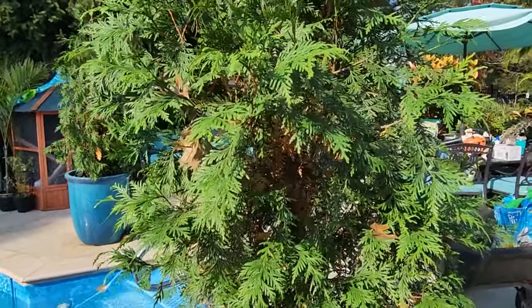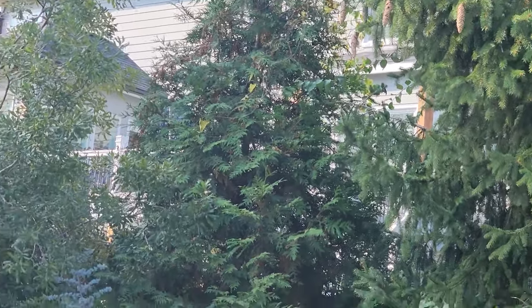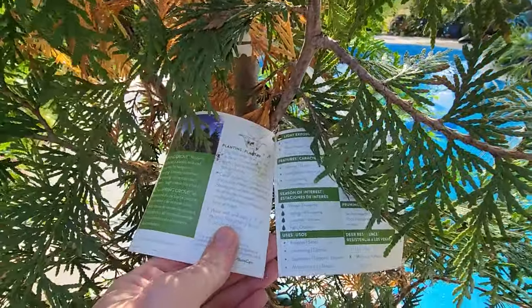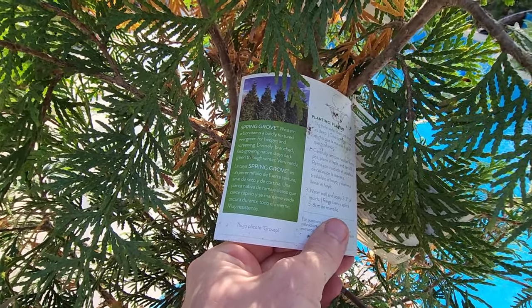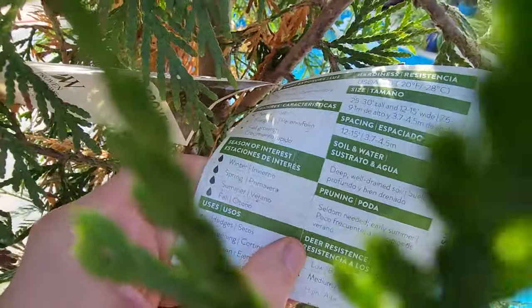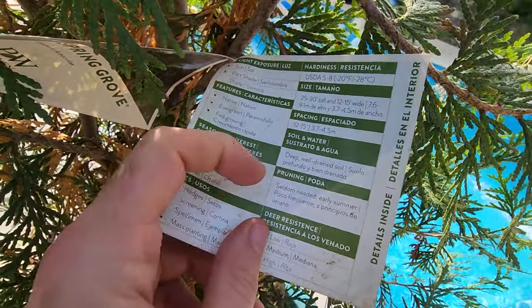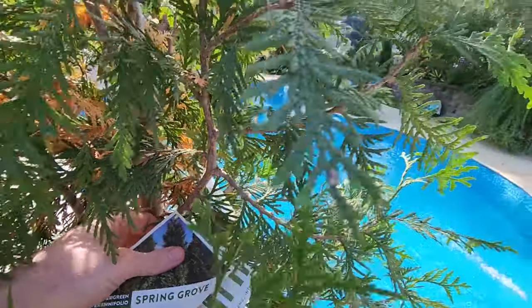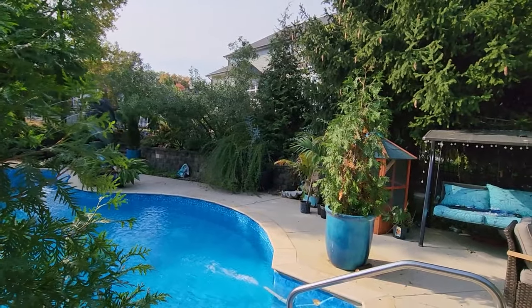I think the Spring Grove is just Proven Winners' version of the Green Giant. So yeah, there's a Green Giant over there. Perhaps they don't bronze out as much as the regular Green Giants do. It stays dark green through winter, so I guess that's the only difference here. What's the size? These don't get as big either. Green Giants should go 30 to 50 feet. These go 25 to 30 feet, 12 to 15 feet wide. So a good size, actually. I think these are a better alternative to the Green Giant. I can't speak on their growth rate because they're in containers, which isn't comparable to being in the ground.